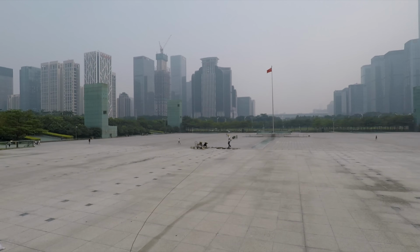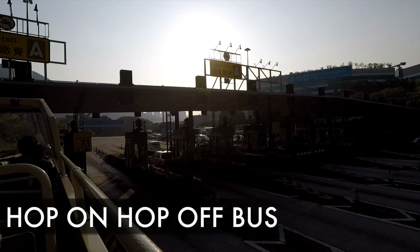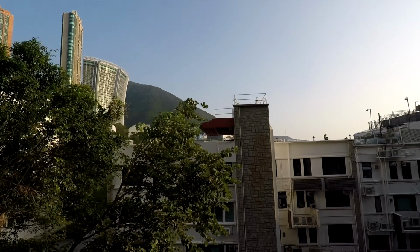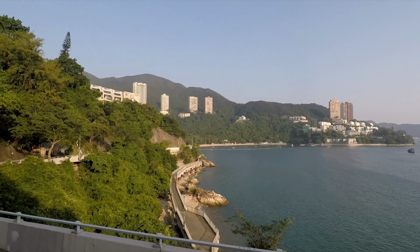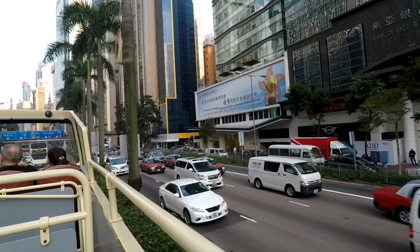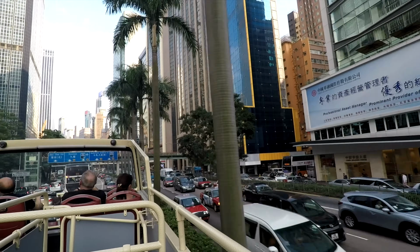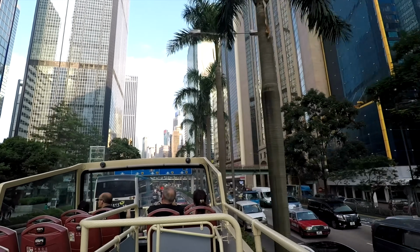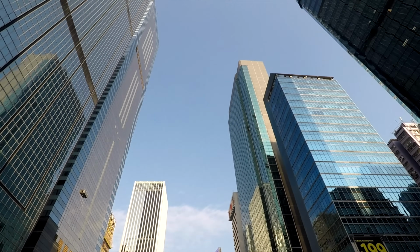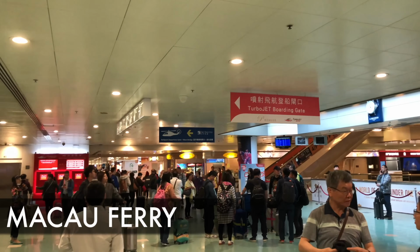Now, back in Hong Kong, we're going to talk about the hop-on, hop-off bus. This is a great way to get around Hong Kong Island and see some of the sights, especially if this is your first time here. Tickets usually range anywhere between $45 all the way up to $65, depending on time of year and the bus company you go with. Sitting on the top of that double-decker bus, just looking up at all the high rises around, is quite the amazing experience.